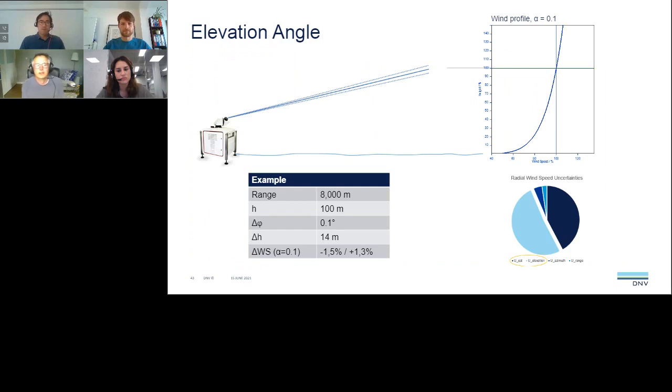The second topic I would like to touch on is the elevation angle. It's obvious that if there is a change in the elevation angle, that pretty much translates into a difference in measurement height. And as we are talking about long range scanning LIDARs, this effect gets bigger with longer ranges. And with your site specific wind profile, this difference in height, of course, ends up in a bias in the wind speed measurements.